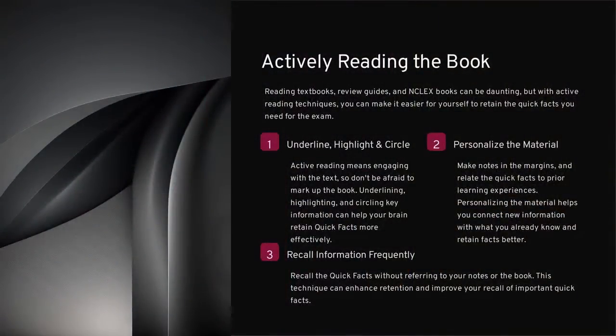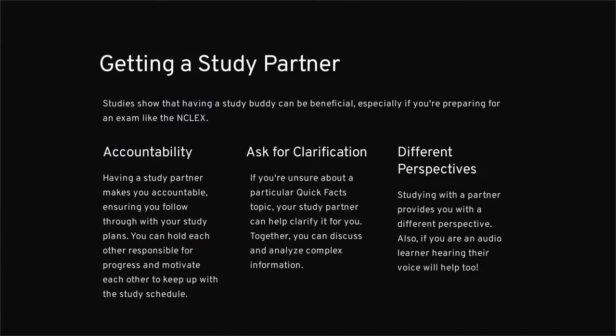All right. So you have this book. Use it. Actively read the book. Getting a study partner. The research shows, I'm a research person. Having a study buddy can be beneficial, especially if you're preparing for the NCLEX exam. Again, because you have to take hold of this information. So be aggressive.